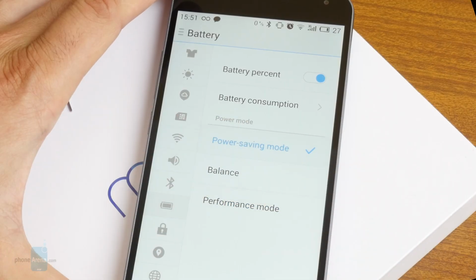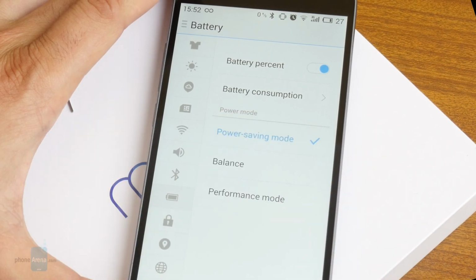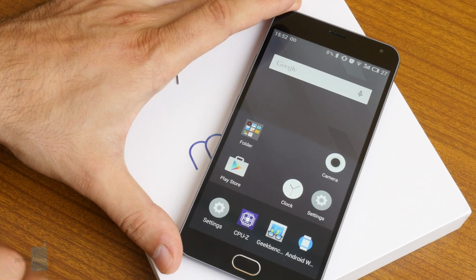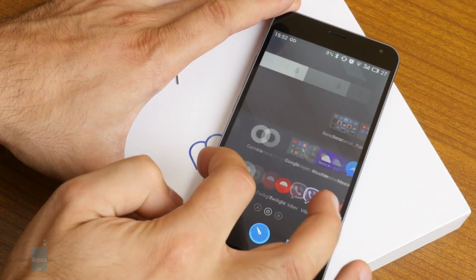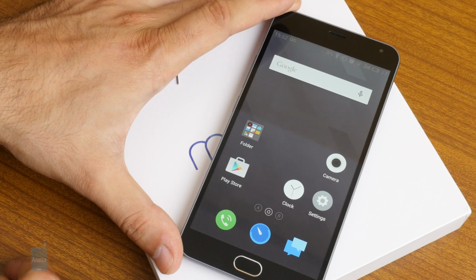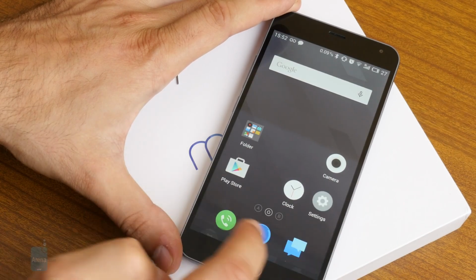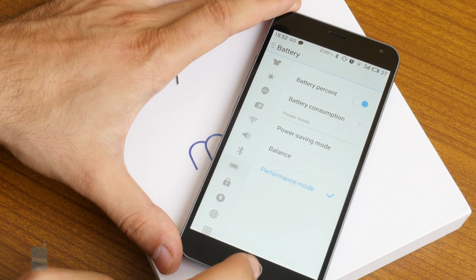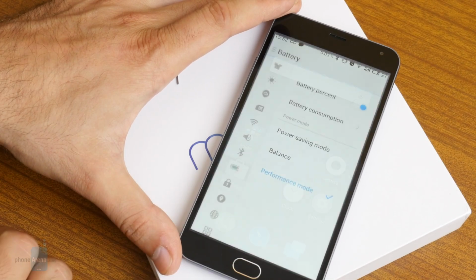In Settings, Battery, and under the Power Mode tab, you can select between 3 modes for the phone: battery saver, balanced, and performance mode. We ran the phone in the default balanced mode, which is sufficient for daily use, and that's what we recommend using for most users. Performance would squeeze the most out of the silicon while putting an extra strain on the battery, while the battery saver mode will cap performance to maximize battery life.